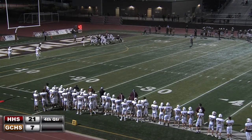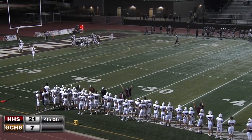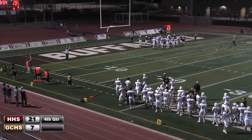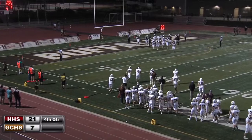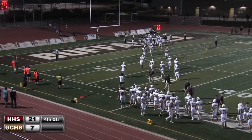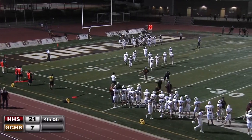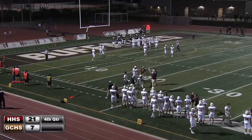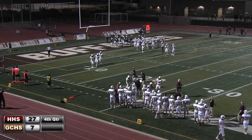Out of that same formation, Dreiling up the middle, sneaks behind his blocking backs, gets into the end zone for a 2nd time tonight, both times from 4 yards out, and the Hays High Indians bully their way into the end zone and lead 27-7 on Dylan Dreiling's 2nd touchdown rush of the night. 8:34 to go in the ball game.